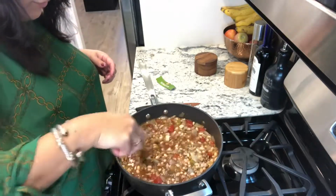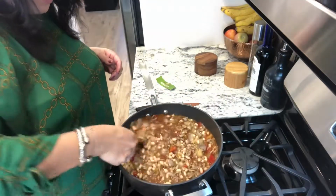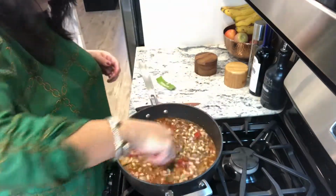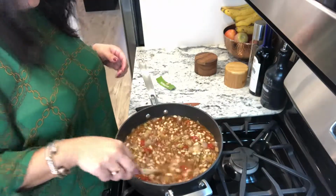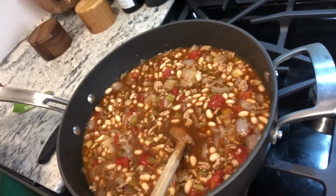All right, so from here, we're just going to let it simmer for about 10 to 15 minutes and cook away. And we're going to taste it for seasoning at that point. Oh my gosh, doesn't it look so good? Look at that. All right, I will be back to show you the finished product.